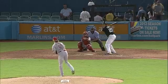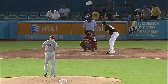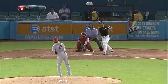Bottom of the 7th. Bronson Arroyo, breaking ball misses up. As Larry said, first thing out of his mouth, no rain delays next year. No rain delays next year. And hopefully no rain delay. A little pre-Irene action, I guess, here, but hopefully we can play through.